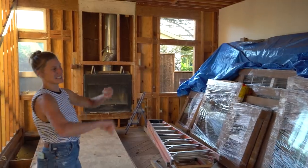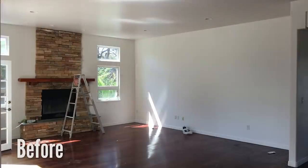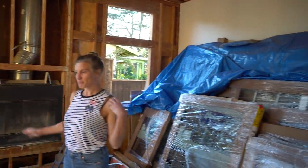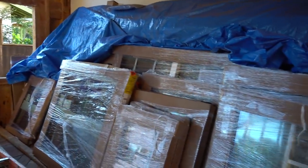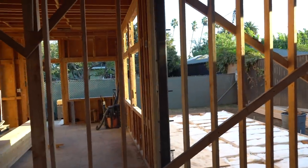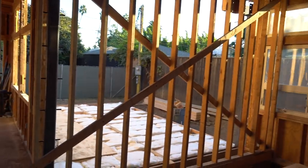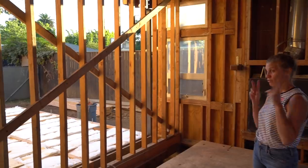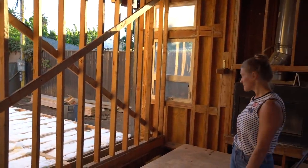Oh, I'm excited. This is the living room. So at some point, this is gonna be just a big open concept. Because if you look that direction where that insulation is, this is all brand new. So we're blowing out this whole thing. So it's gonna be just a big, huge great room, if you will.